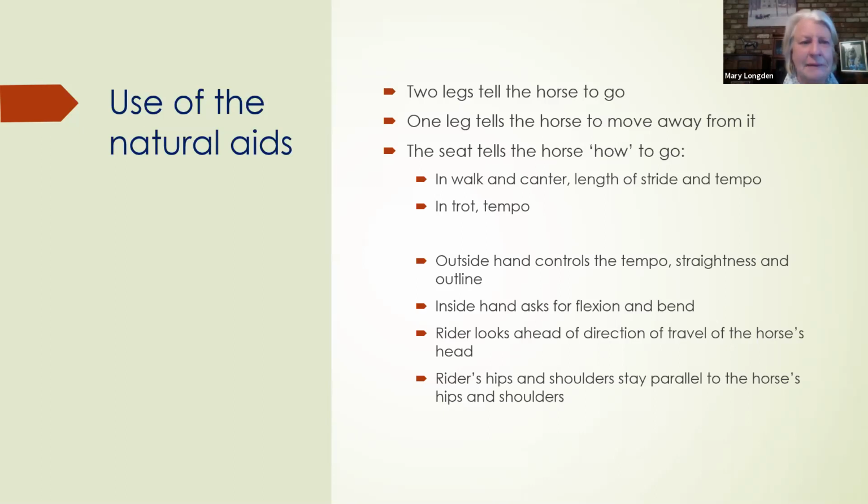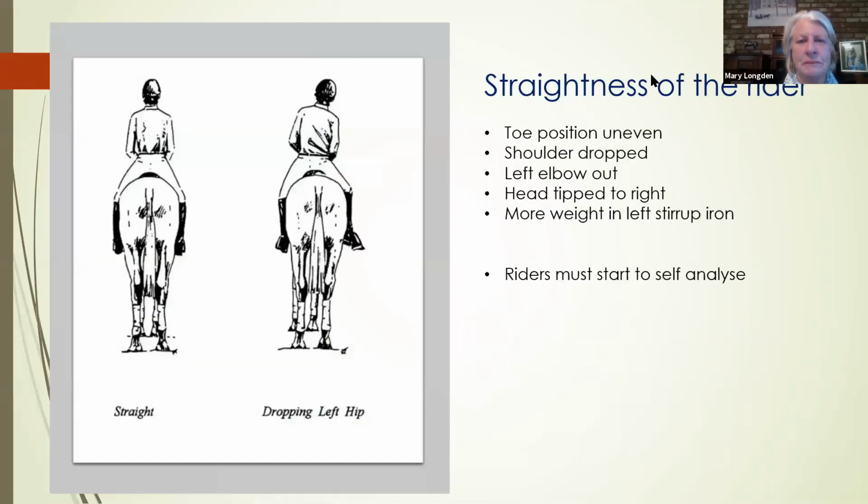Okay, next one. So here we've got straight. And then when somebody sits sideways, you can see that this rider on the right-hand side is sitting to the left. So their left toe is going straight and their right toe will come out, and then the back of the calf will be against the horse's side.